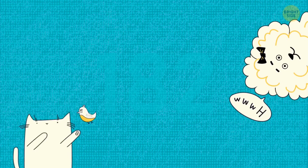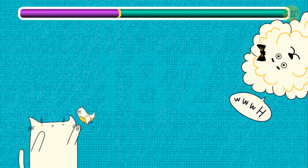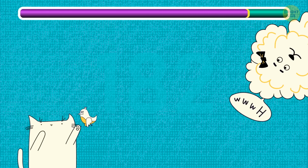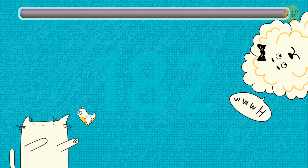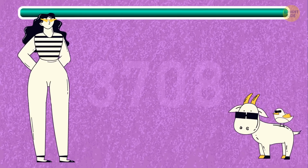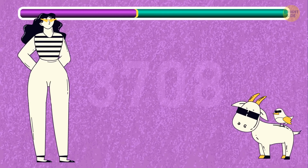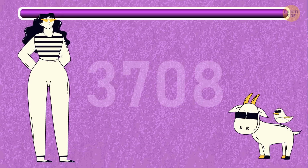And here's another tricky one. It's 182. And if you saw it, you must have eagle vision. Told you it won't be easy, but try this one. The correct answer is 3708.